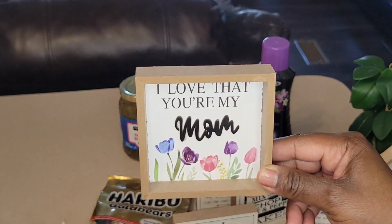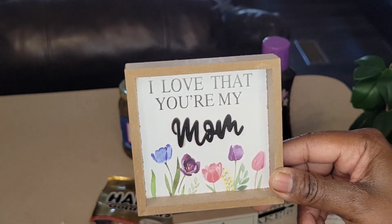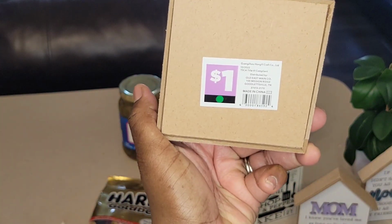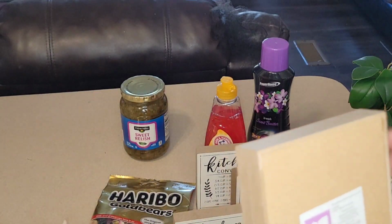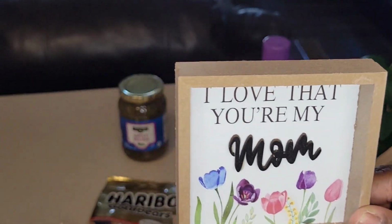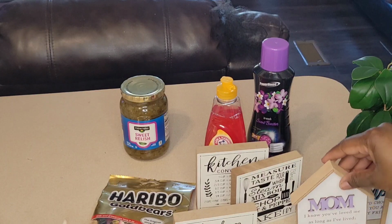All right, so they have some Mother's Day little plaques, little shadow boxes. I love that you're my mom. So, so pretty already. Look, that is $1, y'all. So pretty. I love that. And stick around. This could be some background decor, some accent decor in my photos, or just styling in my home.